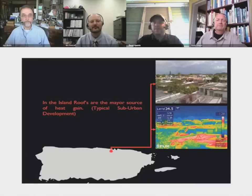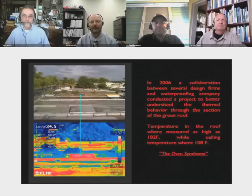Here's a picture you can see. I call it the oven syndrome. You can see the bottom picture. You see how the roof is basically red in color, and this is on a cloudy day. You can see on the picture above, typical roof construction here is based on just white color coatings on the roof. So here's a picture that we see.